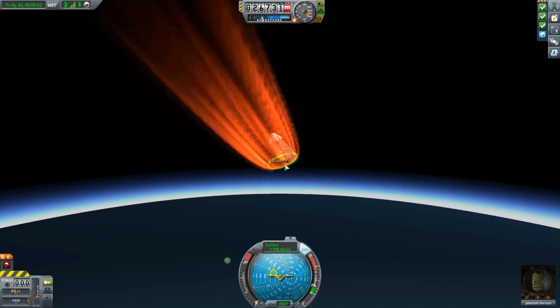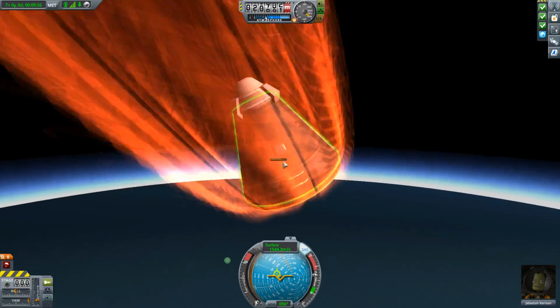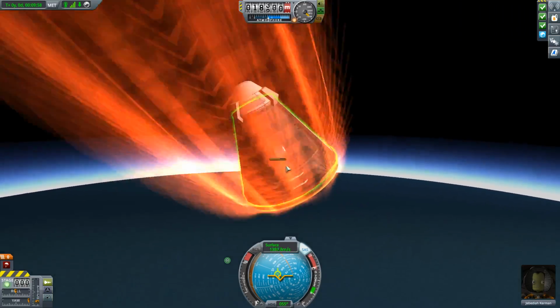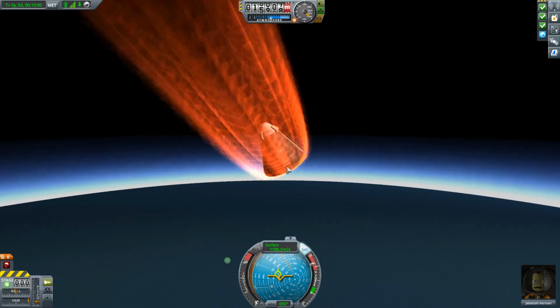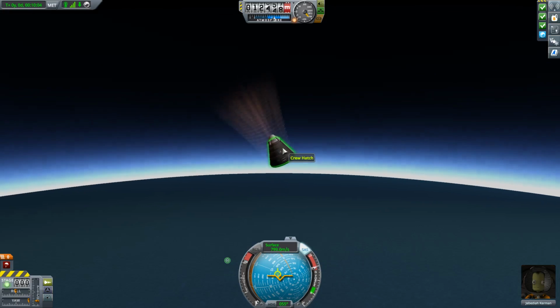This is the moment of truth. It's behaving a lot better. What blew up? What blew up? Hopefully that was our fuel boosters. Yo, we're gonna make it. Oh.